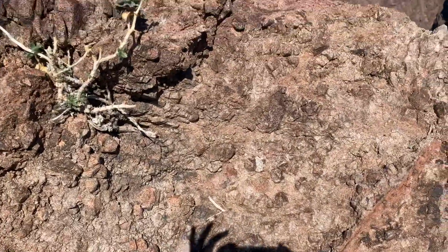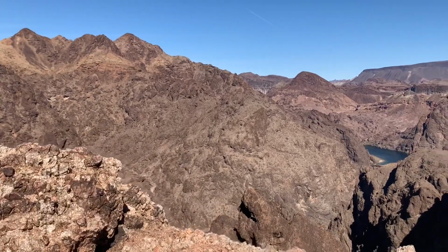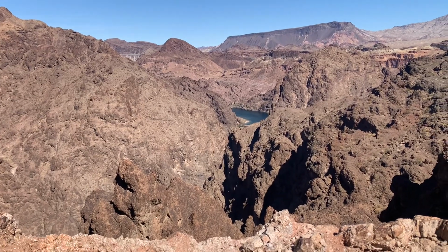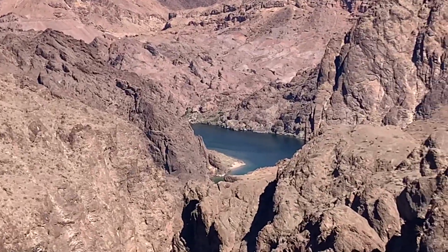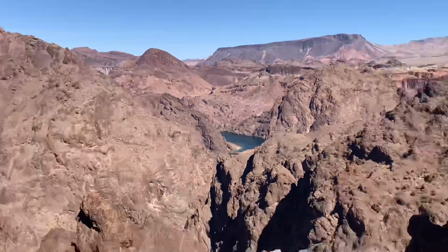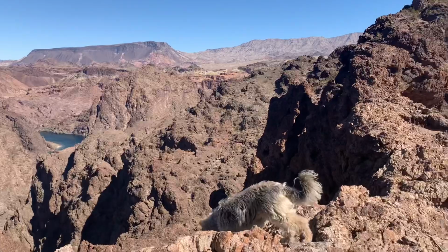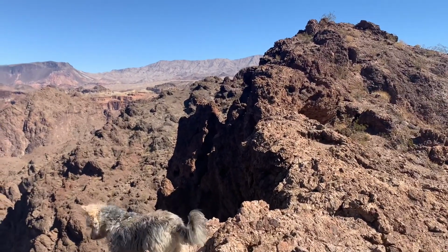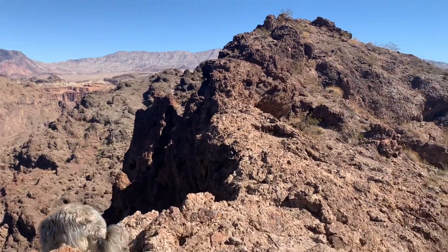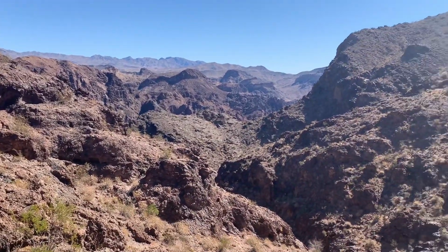Here we are, cresting the ridge and looking down for the first time today on the Colorado River. Ain't she pretty? Look at those emerald green waters and that nice beach, which after the hot springs, we may do a cold plunge. But first, we gotta go down on the other side of this ridge. Put Shelby in a backpack. But for now, a little break to soak up these beautiful views.